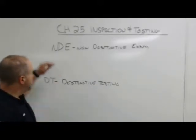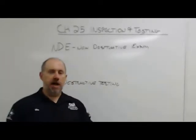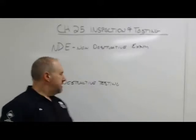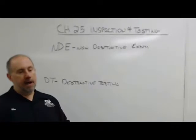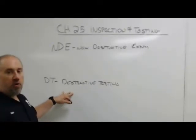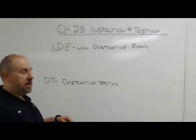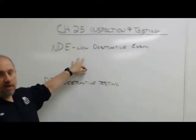The difference between these two is that with NDE, the product is still usable. I can do NDE on a part and I get to put that part out and sell it. Destructive testing, I destroy the part when I test it. So they don't do a lot of this in day-to-day industry. They do it a lot more for procedure qualification, proving something works, and then they do it very sporadically thereafter. NDE, they do it all the time, and you should be doing it all the time.